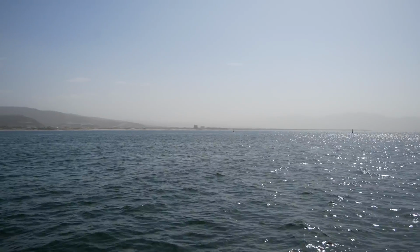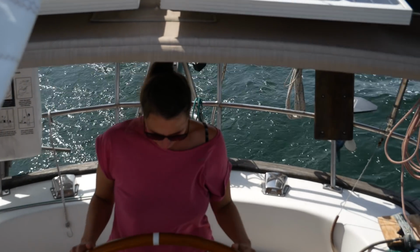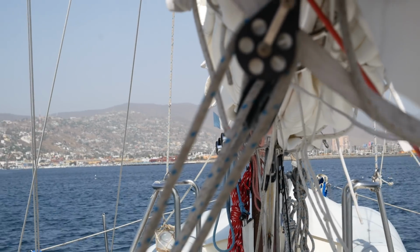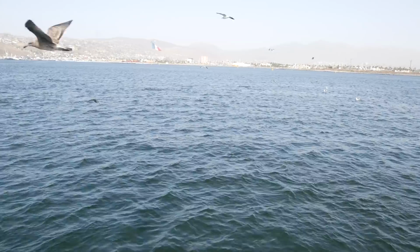It's been 2 nights on this passage, but we arrived exactly when we wanted to, and we beat out those strong winds. And look at this, we've got sunshine, so we've actually got a bit of power going into our batteries for once. Feels good to be back. The harbour here, there's sea lions and dolphins everywhere having some lunch, I think.